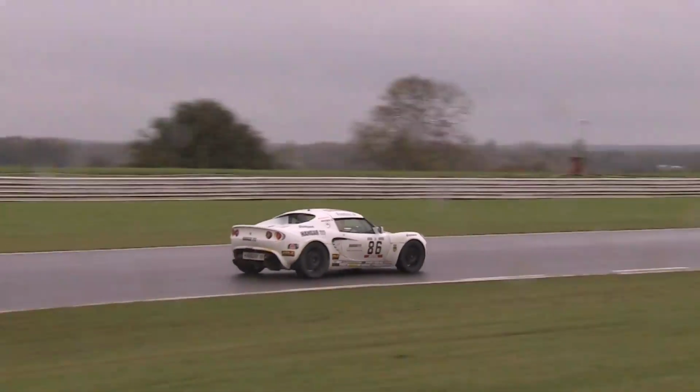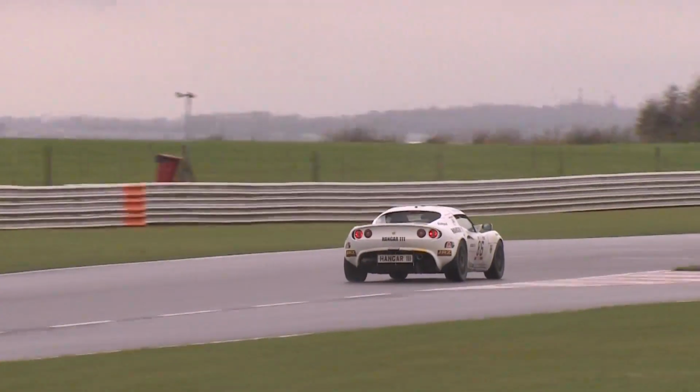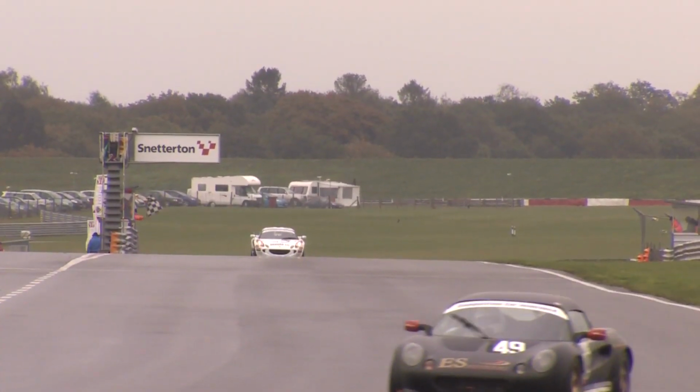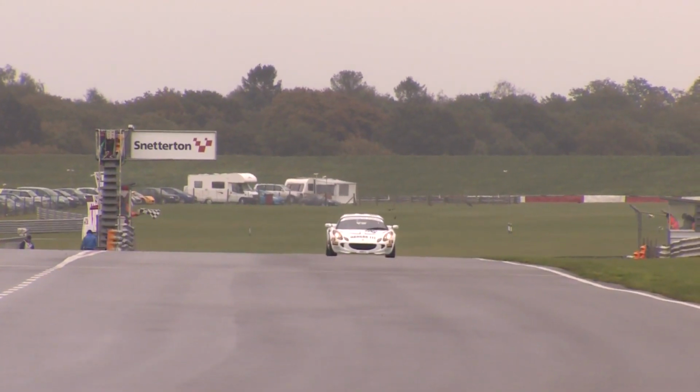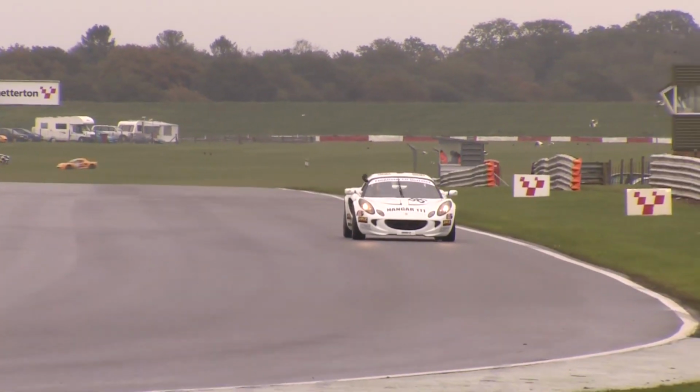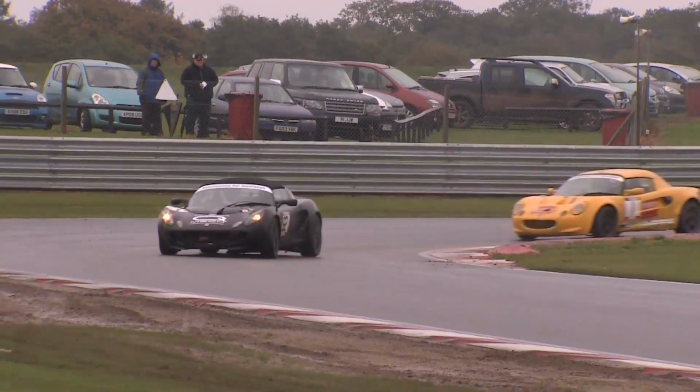It's been an imperious performance from Andrew Bentley. He's going to win this race by well over 20 seconds. So it's another victory in the Lotus on Track Elite Trophy in 2012 for Andrew Bentley. But what about second position? Is Craig Denman going to be able to hold on from Ken Savage, and will the car hold together?